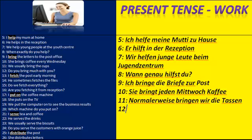Okay, number 12. Do you bring much with you? So it's literally bring you, which is bringst du. A lot or much is viel. With you, mit dir, or Ihnen, depending on who you're talking to. Well, actually, I'm being stupid here. Sorry, guys. Of course, it's going to be dir here because we're using the du form. Ignore that last comment.